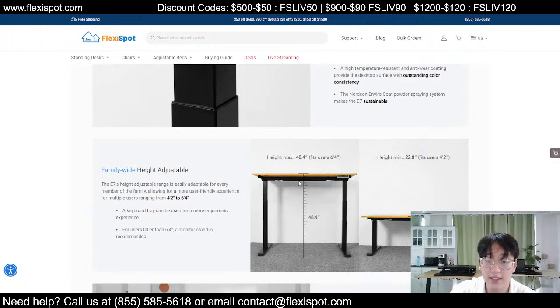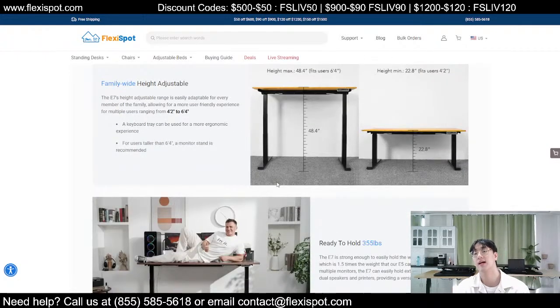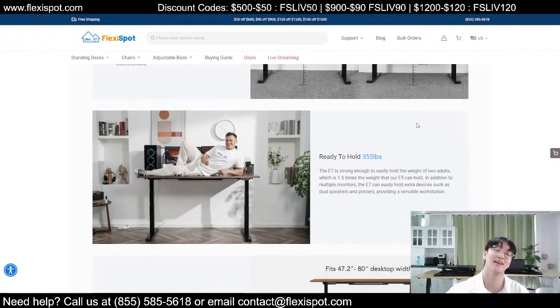So as you can see here in the display on the right, that's what it looks like on its max height. And on the display on the left, this one over here, that's the minimum height. So yes, the E7 is ready to hold 355 pounds. That's crazy. The E7 is strong enough to easily hold the weight of two adults, which is 1.5 times the weight that our E5 can hold.